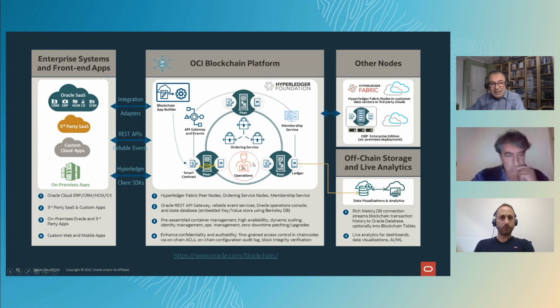We have added and extended this a lot with operations tooling, an operations console for management and monitoring, available through a web user interface, as well as REST APIs, an API gateway for REST API access to smart contracts, event subscription, and a number of other features, including orchestration in cross-chain exchanges. And blockchain app builder is a low-code tool I mentioned earlier, which enables us to automatically generate, deploy, and manage smart contracts. All of this is pre-integrated with a lot of Oracle capabilities in Oracle Cloud or on premises that are dependencies for this environment.